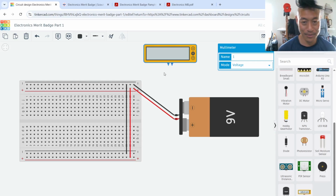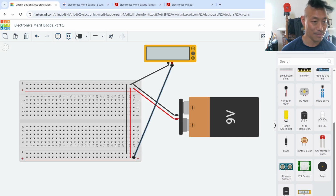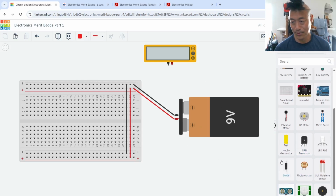And let's go ahead and play with it. Put the negative there and the positive. I always like to keep myself color true. If I start the simulation, we should be able to read 9 volts. All right. So that's not as interesting. We know that's a battery. Let's go ahead and build out that circuit that we saw earlier.